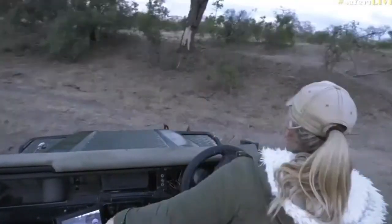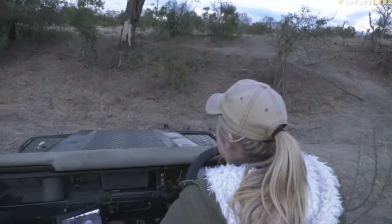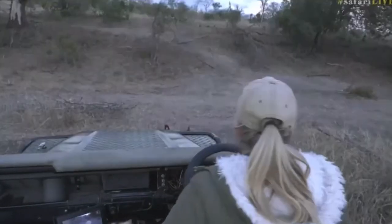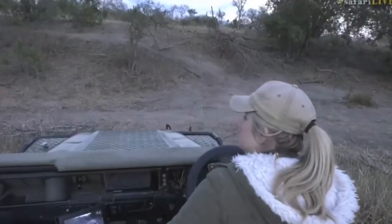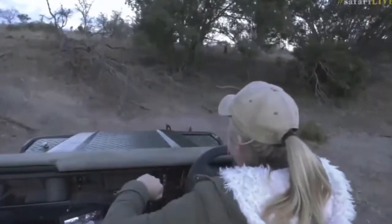Just need to drive some of these. So I'm trying to do it. Okay. Let's get on the road. We're going to have to use another route. So we're going to try and go up here. Watch the buffalo thorn on the left.